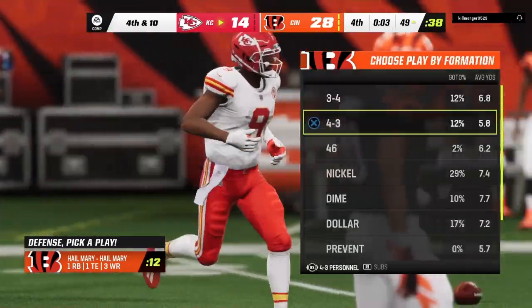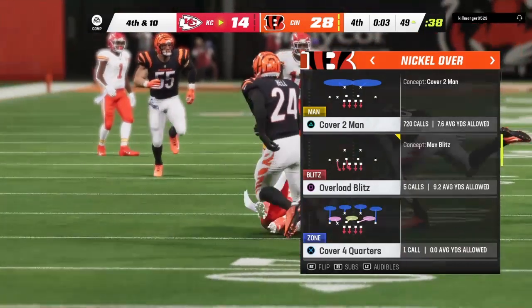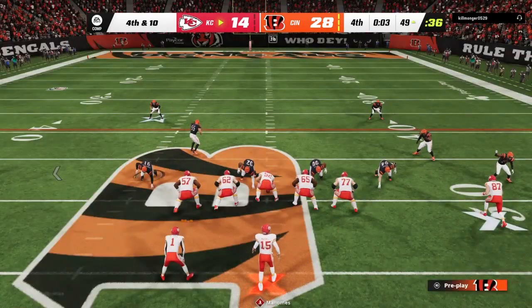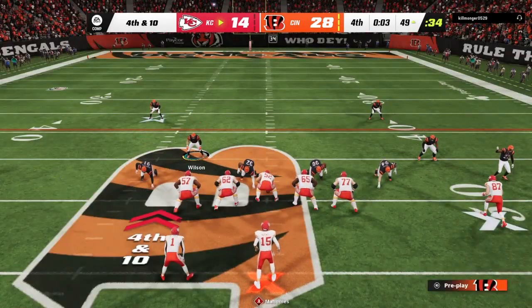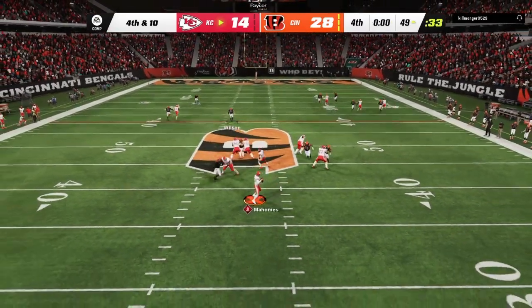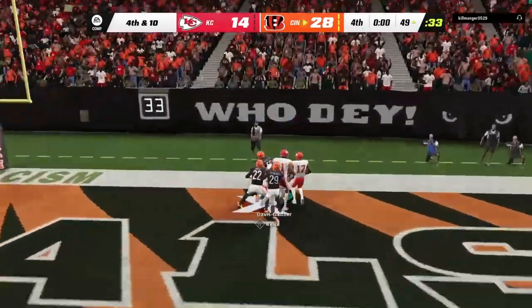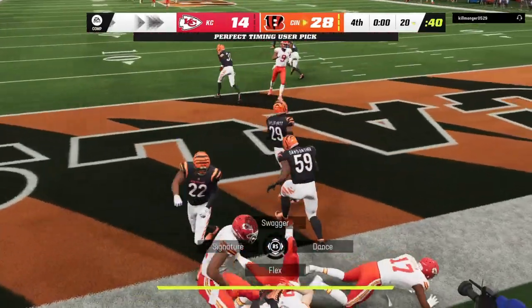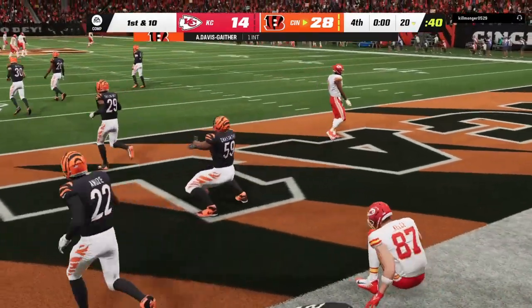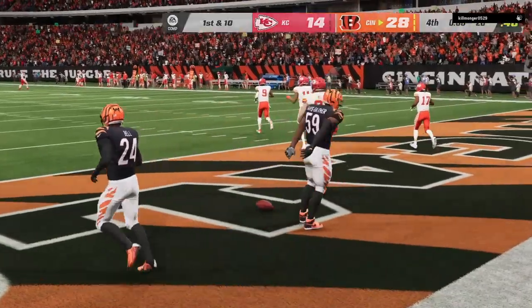Well, this defense has been physical all game long, and it certainly looks like they're not going to back off and make things any easier. They want to keep making life miserable for the receivers all the way to the end. One final try for Mahomes. One last shot at the end zone. And this is intercepted, and that should do it. And the Bengals come up with a late turnover, but it will probably only matter to the statisticians as this ball game is now officially over.